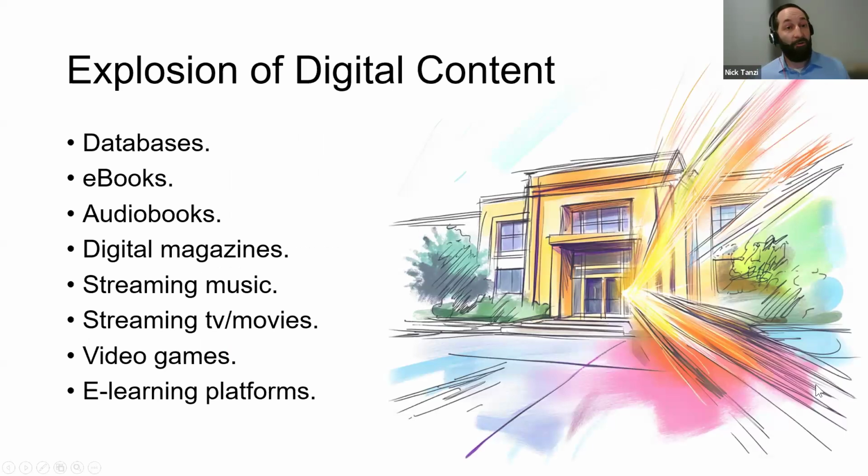The present is also one of an explosion of digital content. It's databases, it's ebooks, it's e-audiobooks, digital magazines and newspapers, streaming music, streaming TV and movies. Libraries, in some cases, lend video games digitally. There are digital platforms for these, e-learning, and undoubtedly, I'm leaving things out that you offer.